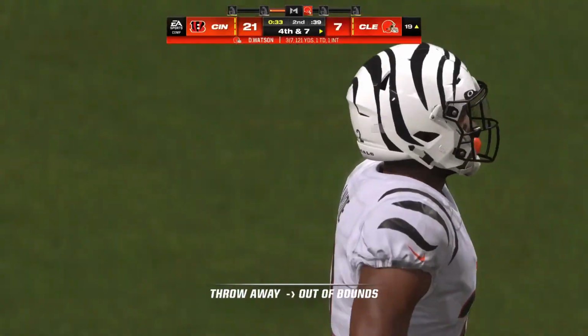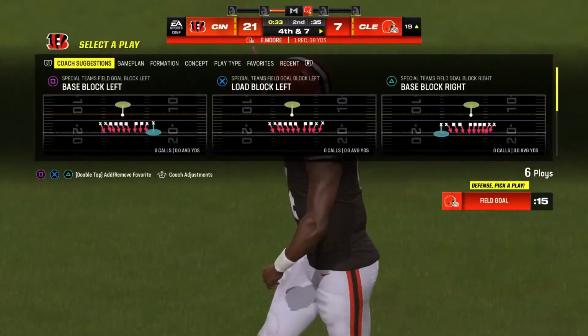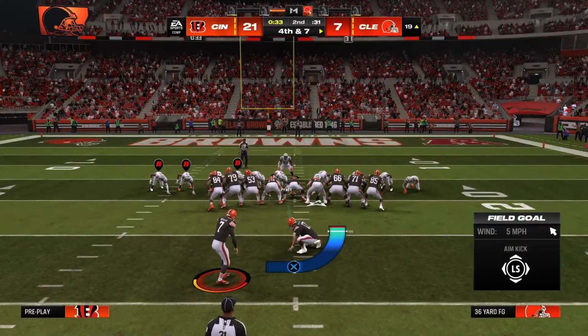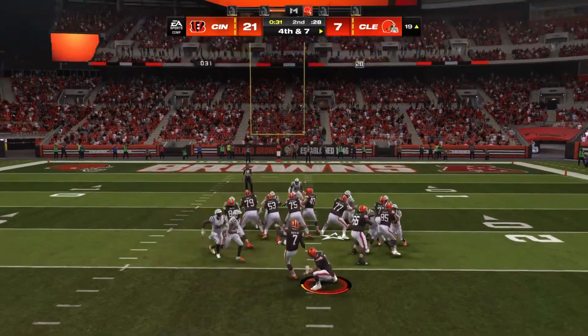And probably the wise decision there. No one open, he just throws it away. And that keeps the field goal on the table as it's 4th down. Here's Dustin Hopkins now to try the field goal. It'll be from the right hash, and it'll be a 36-yarder.